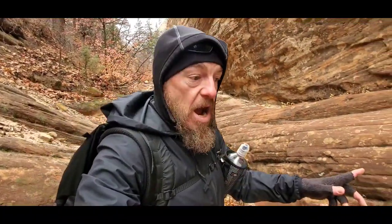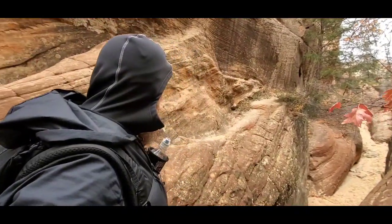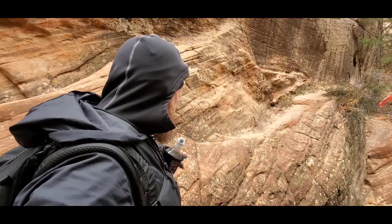And looking at it now, from here, if I was to go there, super sketchy just because it's so slidey and that rock is not very grippy. Sand all over the rock, sand all over my shoes. Bad situation.